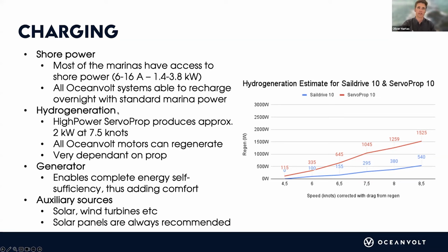Hydro generating, obviously, another great way to recharge your boat. I say this with a grain of salt. If you have a little Sparkman & Stephens 34-footer, you're probably not going to be able to recharge your boat through regeneration because you're not going to be able to sail super fast. So if you're thinking about running your battery down to 10% and then charging it up with a couple of hours of sailing, if you have a very fast boat, then that's possible. Think catamaran or trimaran, but modern monohulls are very quick as well.